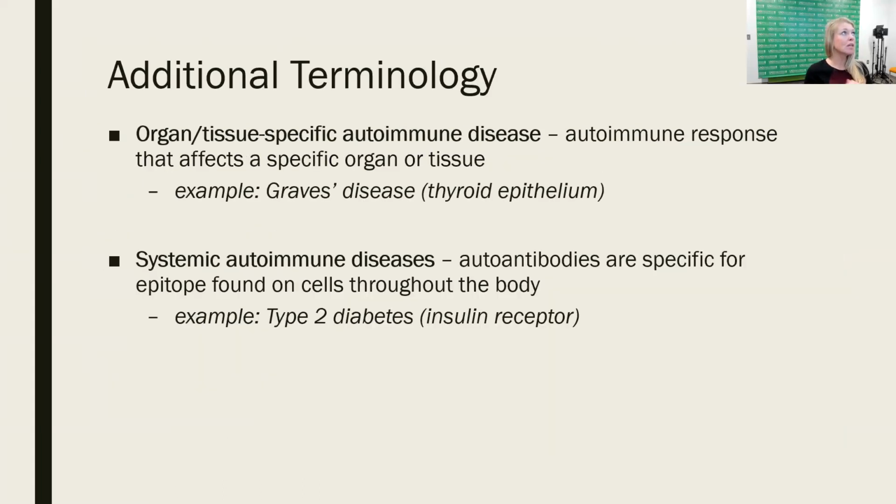A few other terms I want to throw out there are, when we talk about autoimmune diseases, we can use organ or tissue specific autoimmune diseases, where they're going to recognize one specific little part of the body, one specific receptor, one specific protein, and that protein is only found on one certain organ or tissue. A great example of this would be like Graves' disease again, where the thyroid epithelium is what is being attacked because that's where the protein is.